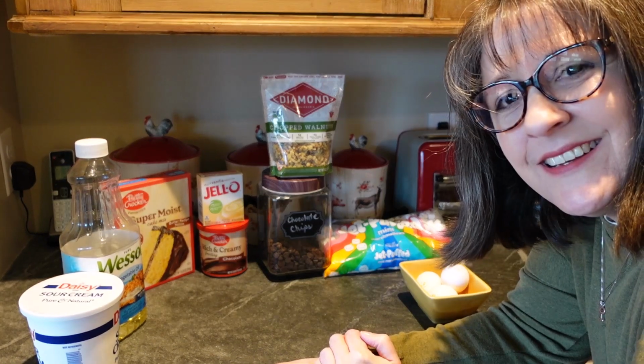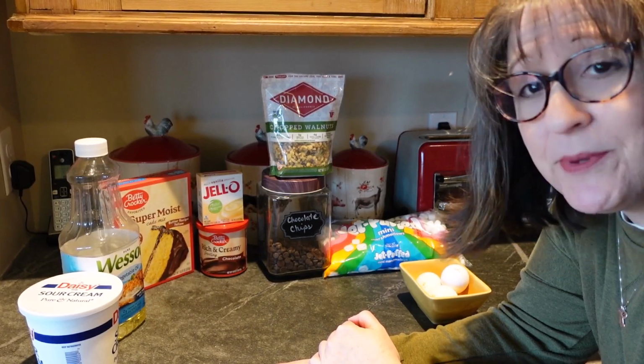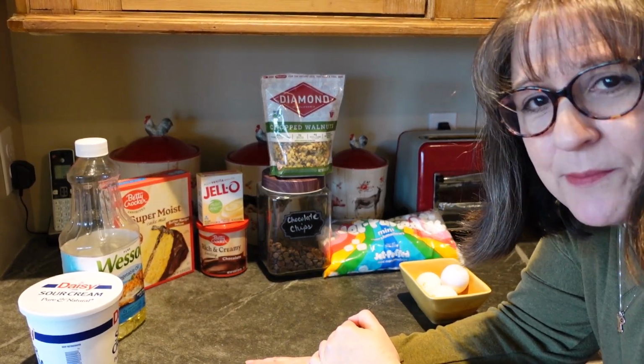All right, so I have my trusty recipe out. We're gonna make Chippy Chip Cake, and I've already pulled some ingredients. I just have to pull the eggs and some of the cold ingredients. Okay, I pulled out the ingredients that we're gonna need to make this Chippy Chip Cake. Some of these ingredients might surprise you.